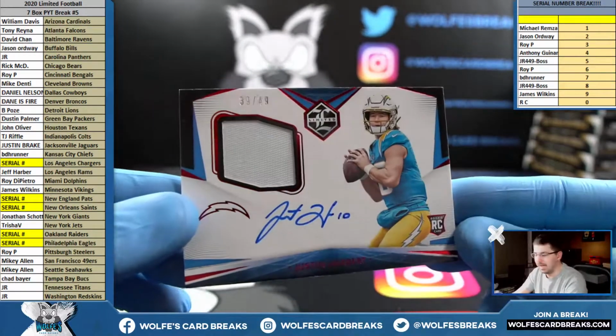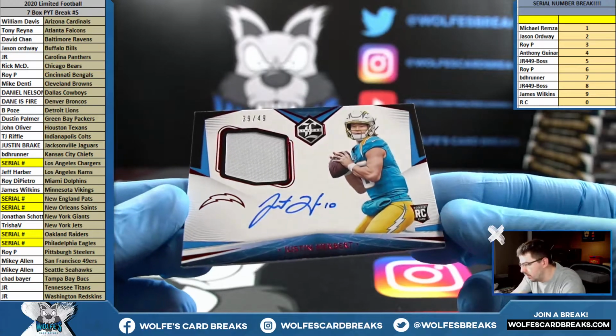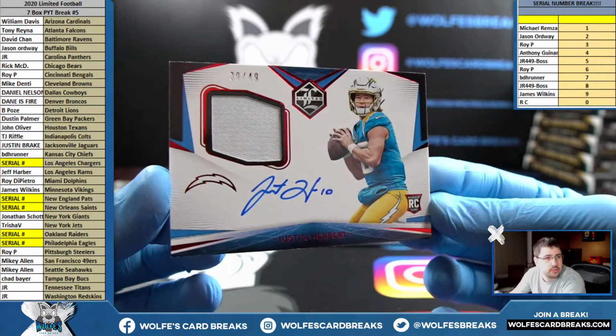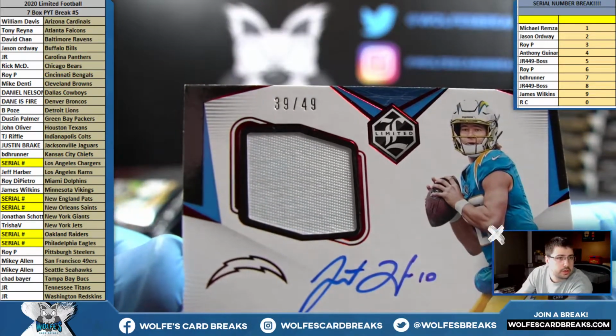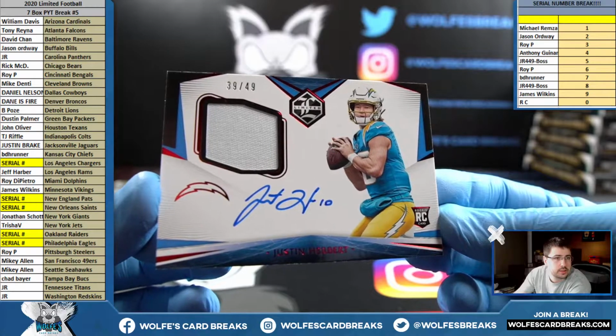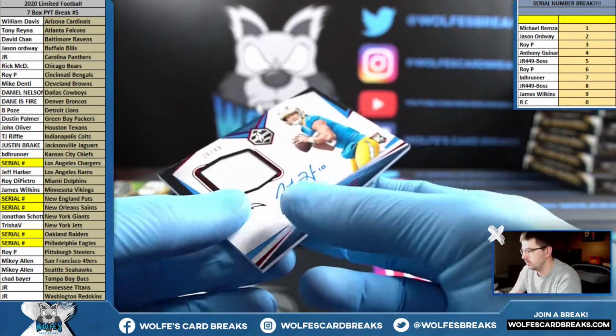Oh my goodness, the 9 spot, James Dubb. 39 out of 49, Justin Herbert, RPA for the 9 spot, James Dubb. Nice hit.